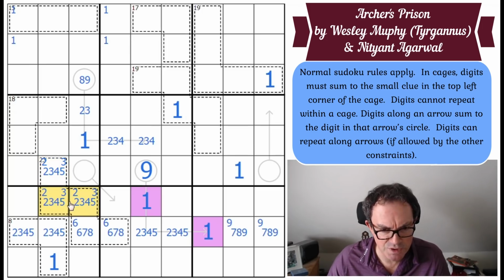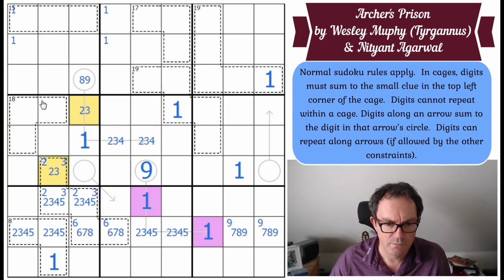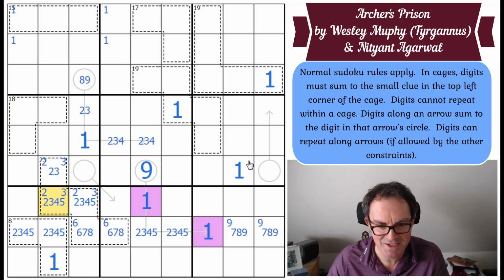These 2 squares cannot contain a 2 and a 3 because that will break my 8 cage. This 8 cage is either going to be 1, 2, 5 or 1, 3, 4. So if I put 2 and 3 into these 2 squares, neither of those becomes possible. So this square is a 2 or a 3, and that gives me a pair in box 4. So whatever this square is, not here, but must appear in these 3 squares, so must be here. So this is lovely, actually. It's very clever the way this is working.